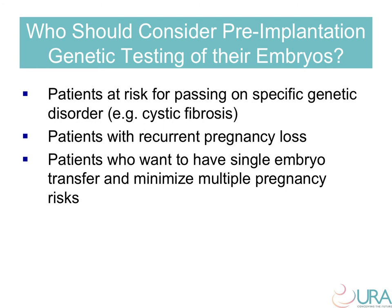If patients have suffered recurrent miscarriages and testing has not revealed another cause, it is very possible that the pregnancy losses were due to aneuploidy. We thus recommend IVF with PGTA not only to increase the chance of pregnancy, but also to minimize the risk of experiencing yet another devastating miscarriage.